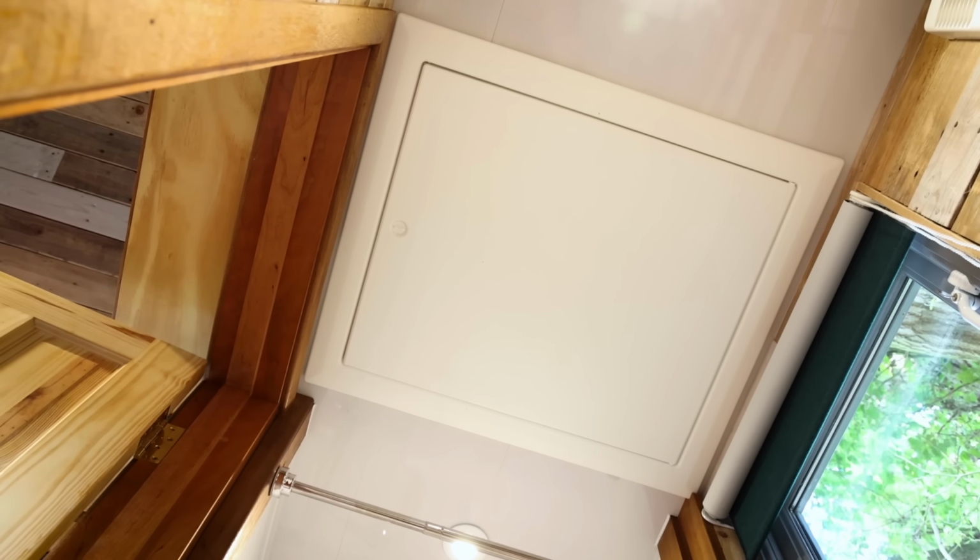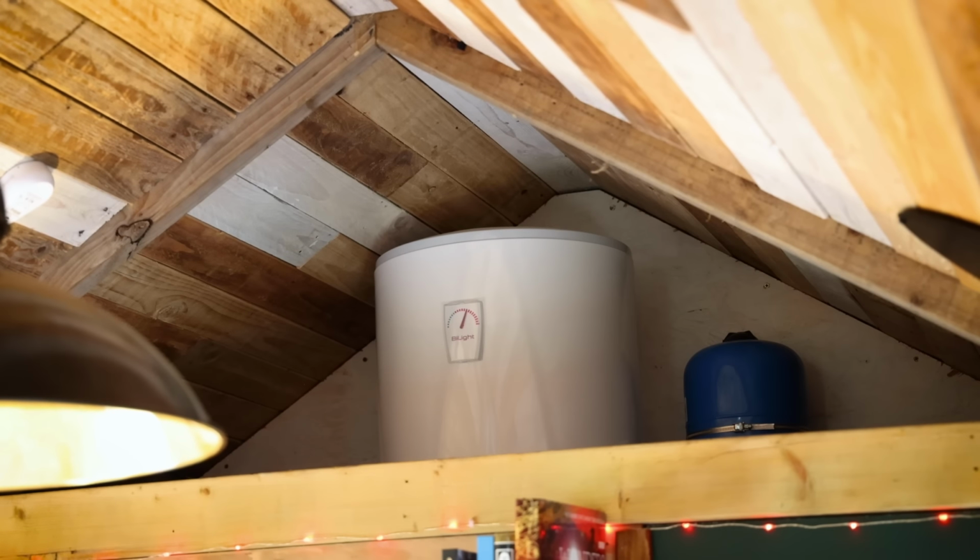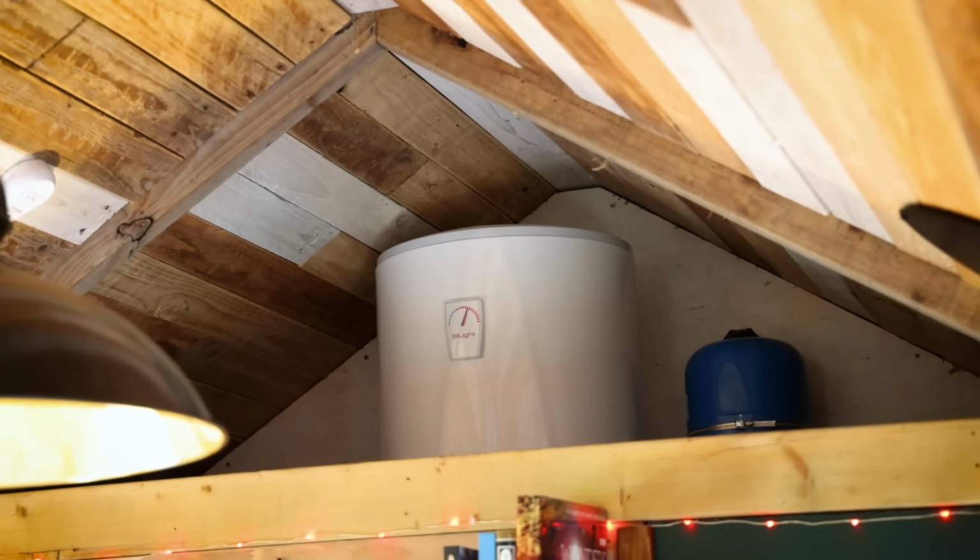Definitely. And you've got the access hatch up here as well. What is that? Yeah, that's right. So the access hatch is for if the water heater ever fails or anything like that, we can get to it easier rather than having to go up into the loft and do it from there. So we can take it out if we needed to.